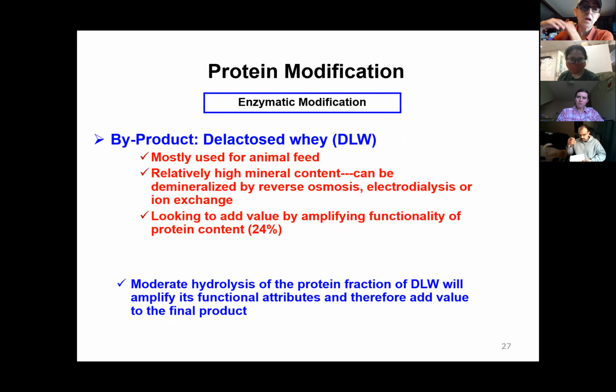One of my former graduate students, a few years ago, looked at delactosed whey, which is a byproduct of whey production. It's a low value product, used mostly for animal feed. It does have a significant amount of protein in it, 24% protein, and the protein is a functional protein, similar to the protein in a whey protein isolate or concentrate: beta-lactoglobulin, alpha-lactalbumin. So it's good, nutritious, and functional protein, but at this low concentration, it's not a functional product. To enhance the value of this product, we thought about making this low concentration of protein functional, to magnify and augment the functionality of the protein by targeted hydrolysis.